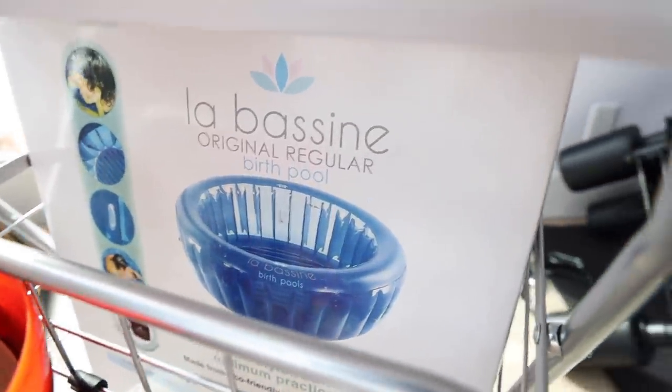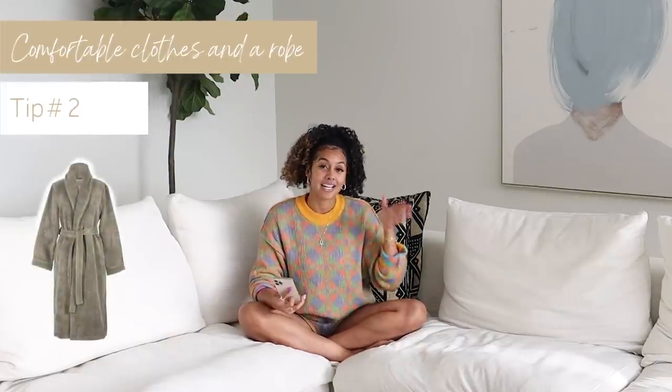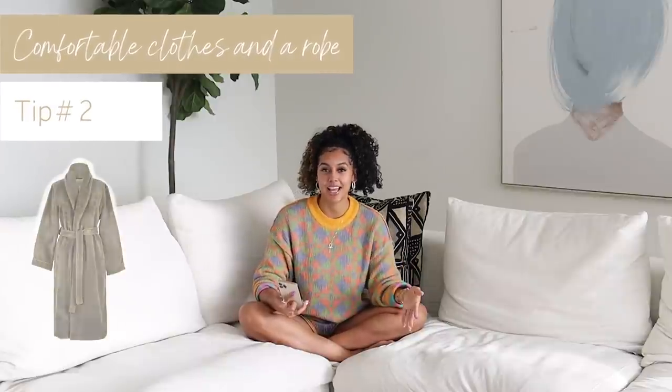The next thing that is also very important is comfortable clothes and a robe. Because I was in and out of the bath and into the bed, having something that I can just put over my body was really important because I wasn't trying to dry off with a towel.